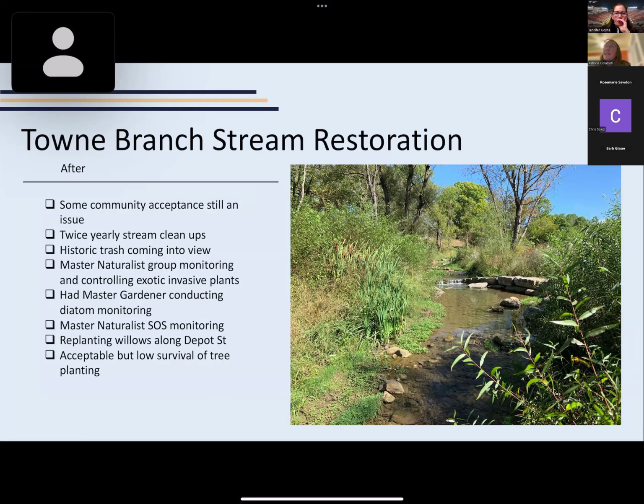We have trained town staff to do willow plantings in the streams because we're having problems getting vegetation along the stream restoration on Depot Street, and we cannot have the stream move towards the road. Part of this was to stabilize that and not lose Depot Street. And we've had low survival of the trees planted, but it turned out that's not such a bad thing. We have a whole lot of volunteers that are native that are coming in, and we're very pleased with the amount of trees that are coming up now. The willows are really happy.